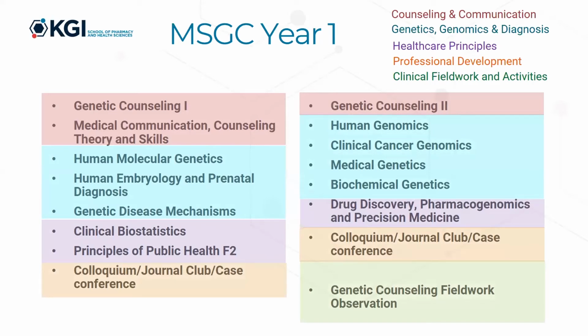So in the spring semester, as you can see, the counseling and communication, genetics, genomics, diagnosis, healthcare principles, professional development, as well as clinical fieldwork and activities really do span the entirety of the first year. In the spring of the first year is really when students start to get their feet wet with clinical fieldwork and activities. And some of those activities have to do with going to different industry or laboratory tours to get really an insider's perspective of what goes on in the laboratory, which is unbelievably important to the work that we do when we are patient interfacing.